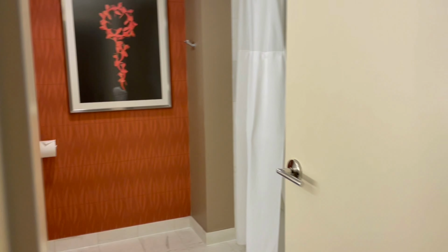The hallway rug looked clean and it was very colorful. I like the wallpaper. Everything's looking good. Come join me while I go check out this room.